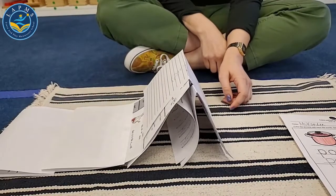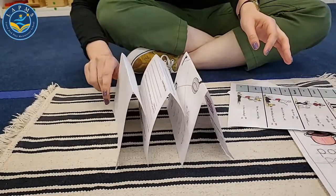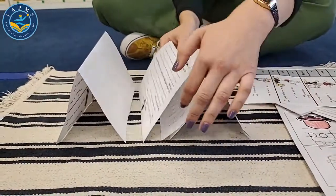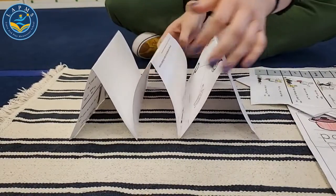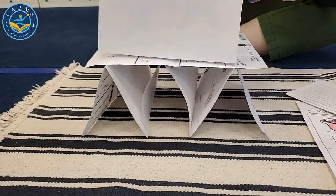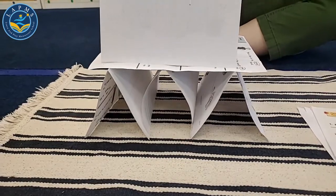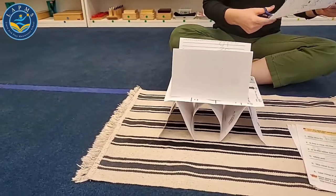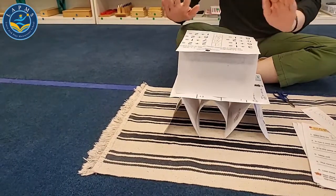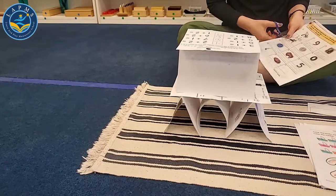Mm-hmm. No, my building. I'll have to keep trying. Okay, looks like that way is not going to work. Let's try a different way. Okay. Back to it. Oh, this is not steady. Okay. All right. I'm going to try putting it a different way here. Okay. More promising. I need this one to be smaller. I'm going to cut my paper a little bit. Okay. I brought my scissors just in case. Yes. Okay. Let's see some more. I'm going to cut a paper in half and keep building my tower.